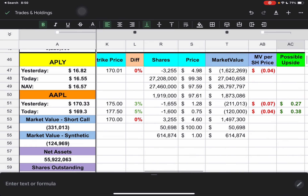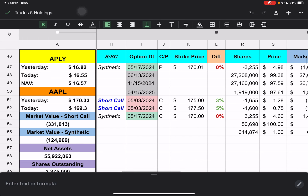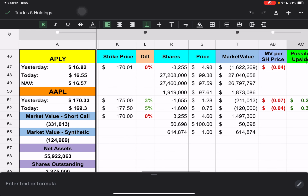But move on. Aptly. We have no trades. We have 2 short calls that expire on Friday, 175, 177.50. We're underneath those by 3 and 5%. And it looks like we're underneath our synthetic position by 70 cents.